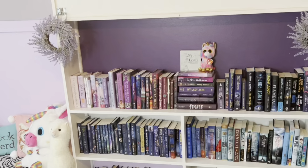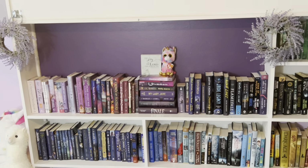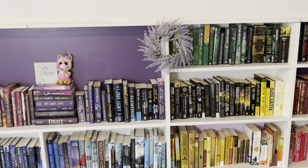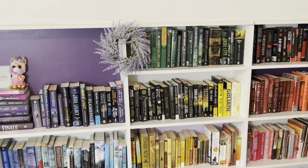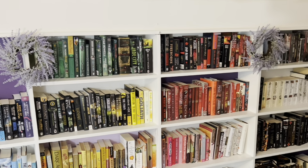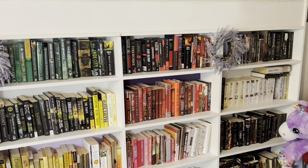And then the pièce de résistance is the bookshelves. Here we are, the purple shelves. And when I organized these shelves, it took me forever because I wanted to do the rainbow shelves, and I thought, oh, this is gonna be such a great time. And Charlie took me like 2 weeks to do it, and it's not going back. Like, we're gonna keep the colors.